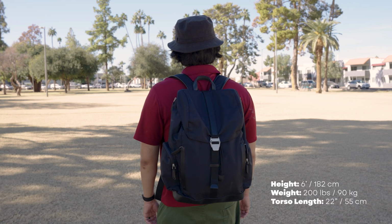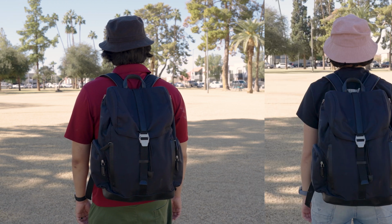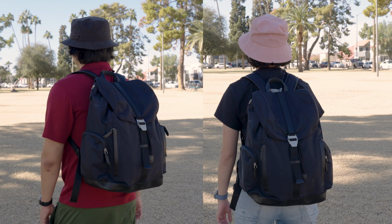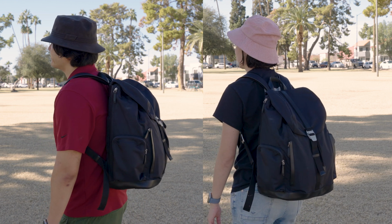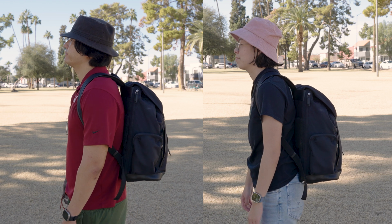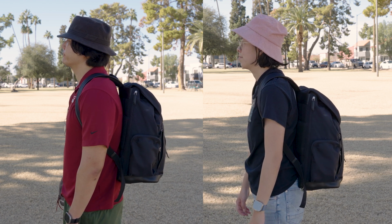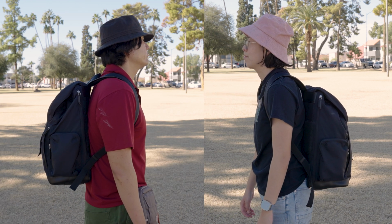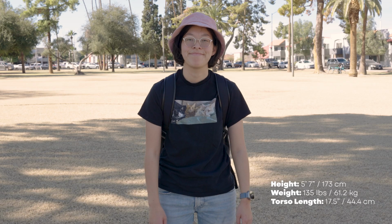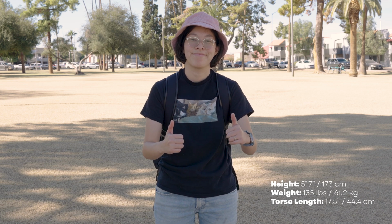Editing Emerald here. This is what the Traverse looks like on a 6-foot man. And here's what it looks like on me. I'm 5'7". We've also included our torso length so you can see how the bag wears. And let's get back to the review.